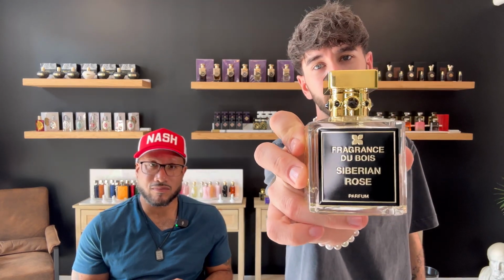If you're a woman out there, this is a CEO type fragrance. This is a boss kind of fragrance. Very regal, very sophisticated, smells very rich. Really loving Siberian Rose. It is something that I would wear. So this could have gone into the unisex category, but I do feel like it leans a little bit more feminine, especially that big tuberose in there. It's just very creamy and classy and would smell amazing on a woman. So first up in the women's category is Siberian Rose.